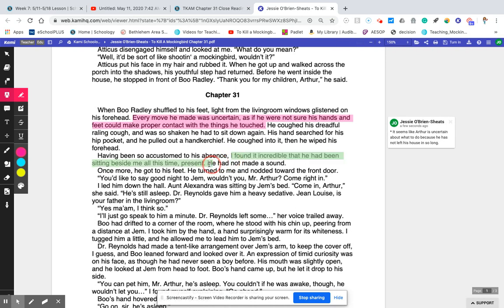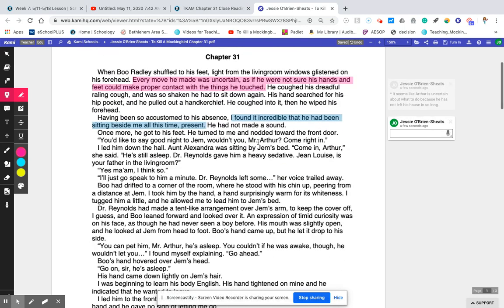So this is surprising to me. So I'm going to highlight that, and I'm going to use the exclamation point here.